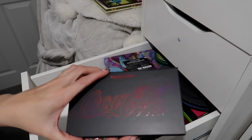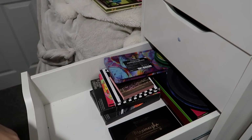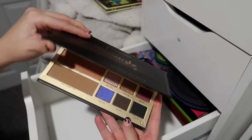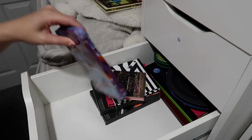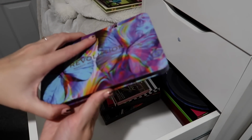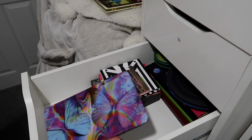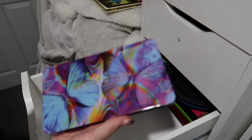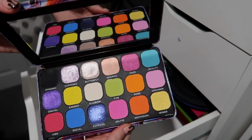I don't know. We have the Coca-Cola palette, which I'll give to a new home, because this again is just a palette full of shim shims. Then we have this one, which again I will give to a new home. We have the Forever Flawless Digi Butterfly, which is probably the... actually no, we brought out some more since, maybe 2 more, but this is this summer Forever Flawless palette. And this is what it looks like. Absolutely gorgeous. So she will be staying.